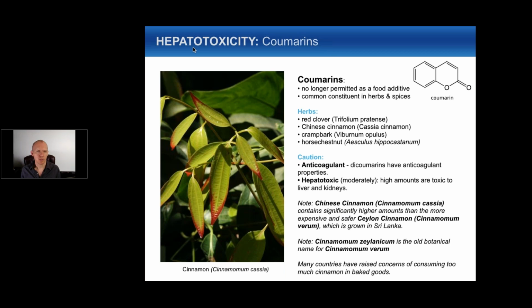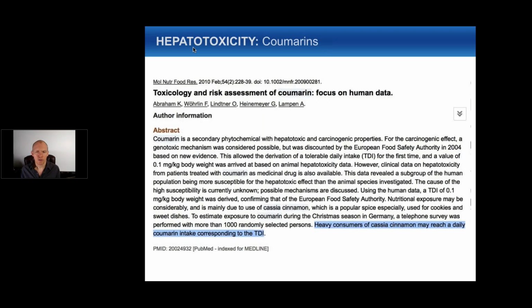Basically, any cinnamon that you're probably buying at the grocery store, unless it specifically says it's Sri Lankan, is probably going to be Chinese or some kind of Indonesian or Southeast Asian cinnamon, which may have higher amounts of the coumarin. So when it comes to these coumarins, certain warnings have actually been put out in countries like Denmark, where they found that heavy consumers of cinnamon may reach a daily coumarin intake that could be toxic.